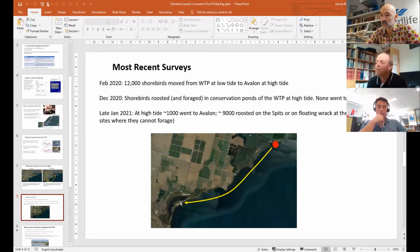And in one way you can look at it and think that's quite good. So this time they didn't need to fly 15 kilometres to Avalon, which adds up to 60 kilometres a day when you consider going there and back by day and night. They didn't need to go so far, they just went to the Spits. But at Avalon, they can do some foraging at high tide in the ponds. Avalon's condition wasn't very good this year, and I think that's why the birds went to the Spits.